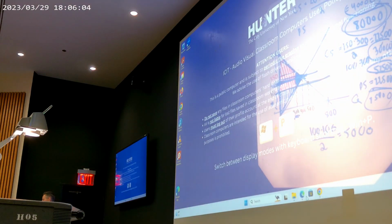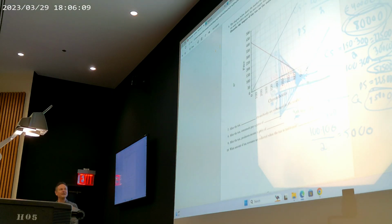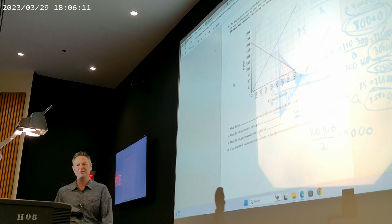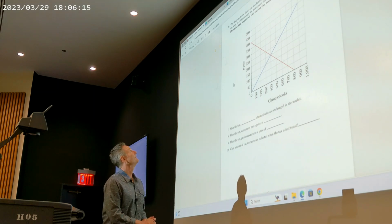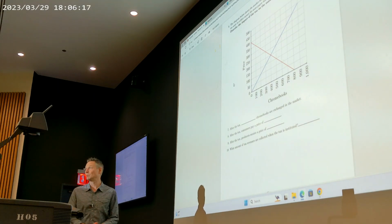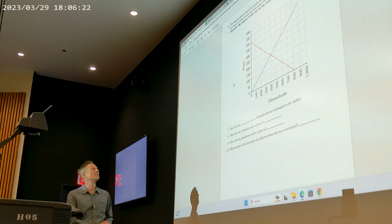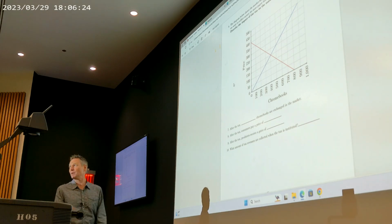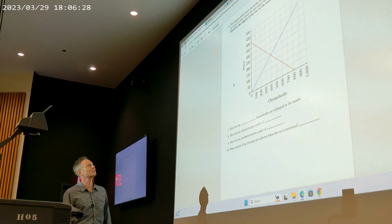Let's go on to page 2. So here we have the demand for Chromebooks in the town of Smallville, USA. And we see that the initial equilibrium is at a price of $200 and a quantity of 400. And so I say, well, what would happen if we put a $100 tax on Chromebooks?